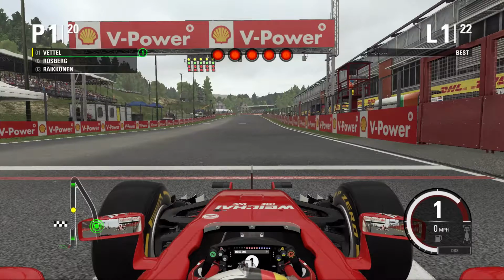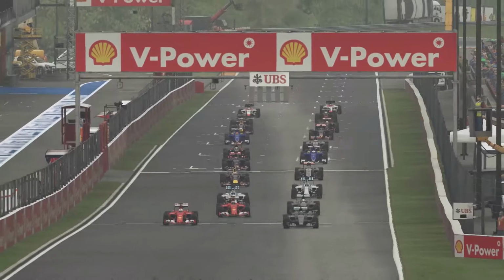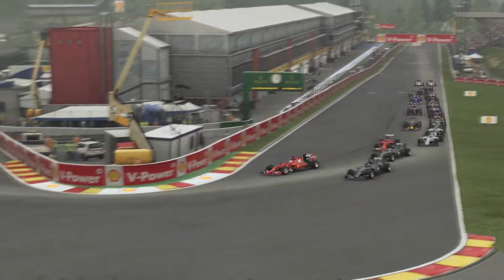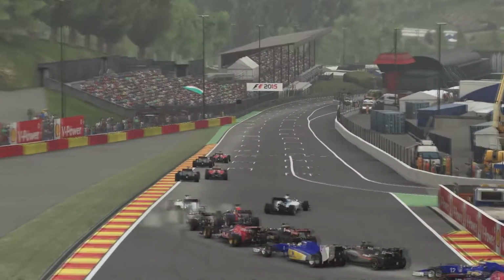The 5 lights go out. We are racing here at Spa-Francorchamps. It's a good start for Nico Rosberg. Looks like he's going to take the lead as we go into La Source, and he has got ahead of Sebastian Vettel to go into La Source now. Vettel breaks late. Rosberg goes wide. Hamilton takes second. Raikkonen takes Rosberg, and that's Massa made contact with Rosberg.